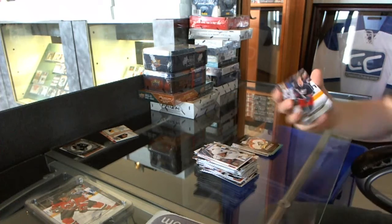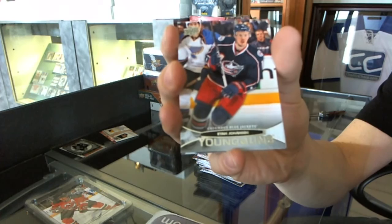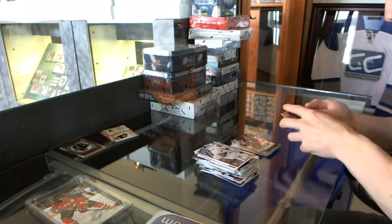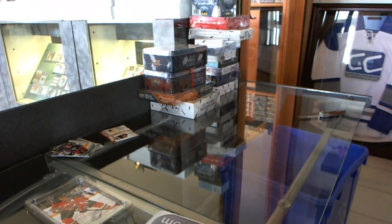Young Guns for the Columbus Blue Jackets, Ryan Johansen. I don't think we could have picked out a better Young Guns tin for Series 2 there. All right, now on to the Series 1.